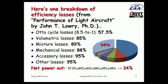Then there are accessory losses. Those are due to the fact that we don't just turn the propeller with this engine, but we also turn some other things that don't contribute to airspeed. We turn magnetos, we turn alternators, sometimes we turn vacuum pumps and hydraulic pumps and stuff. So we lose maybe another 5% to driving these accessories, particularly magnetos.